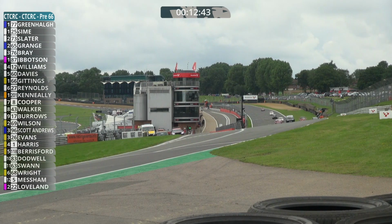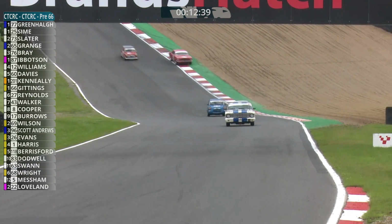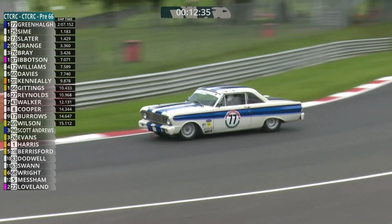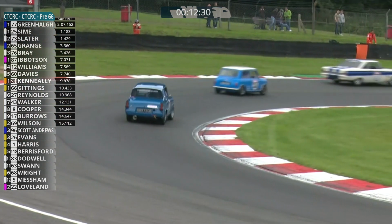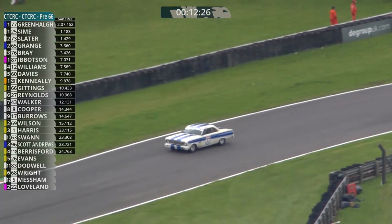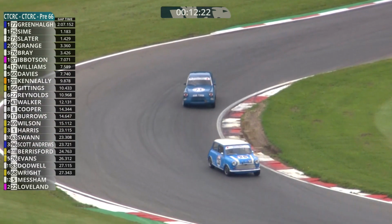4th is Piers Grange. He's got the Mustang ahead of Neil Bray. Then Ibbotson in 6th place in the Imp. Piers Grange runs a bit wide there over the curb coming out of Paddock. As we heard from Alan Greenhalgh pre-race, these big American beasts are not the easiest cars to handle. They use their power advantage down the straights to pull away from the smaller cars.